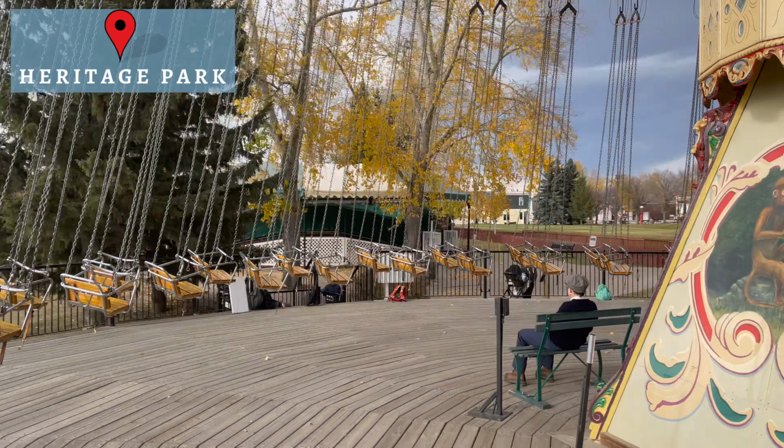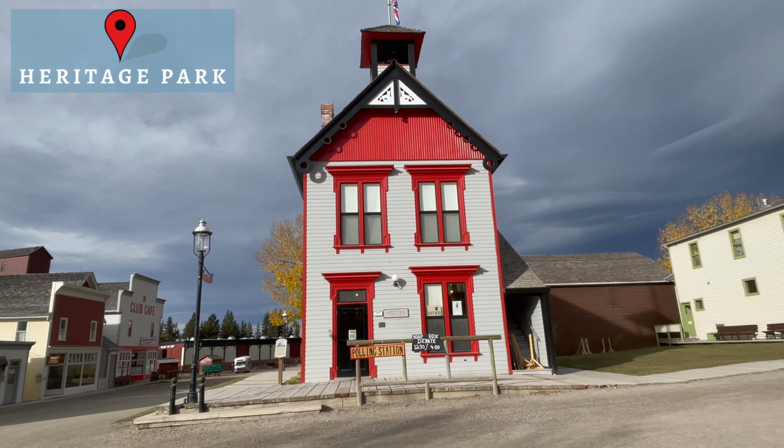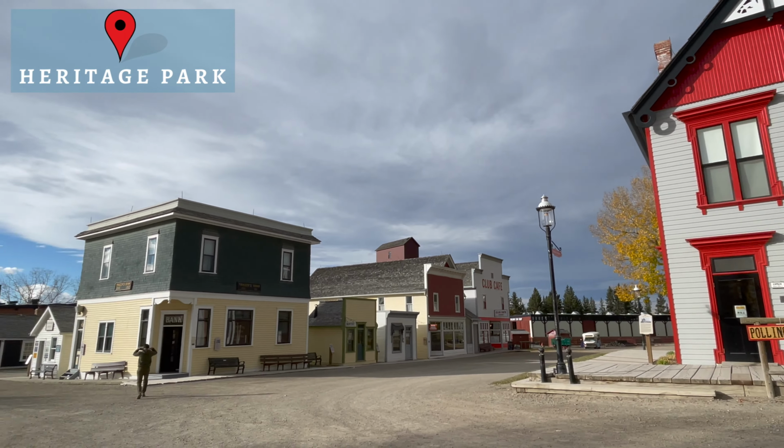Last step on the trip is the Heritage Park, which is Canada's largest living history museum. Here you can discover how the West was once.